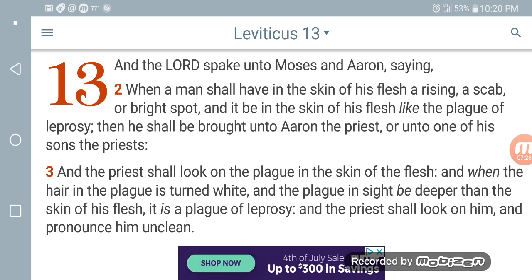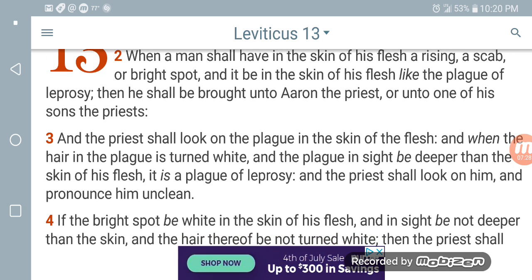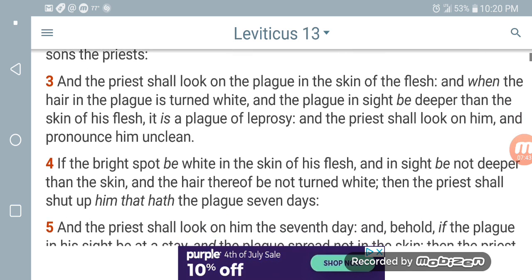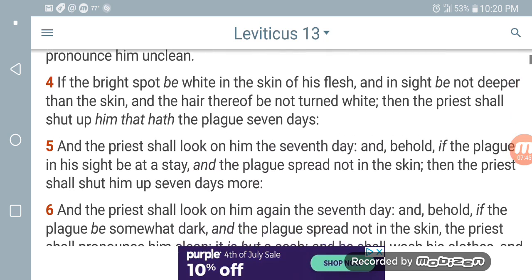3. It said, and the priest shall look on the plague in the skin of the flesh, and when the hair in the plague is turned white, and the plague in sight be deeper than the skin of his flesh, it is a plague of leprosy. And the priest shall look on him and pronounce him unclean. Because you got the unclean and then you got the clean.